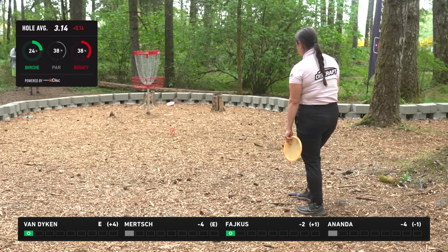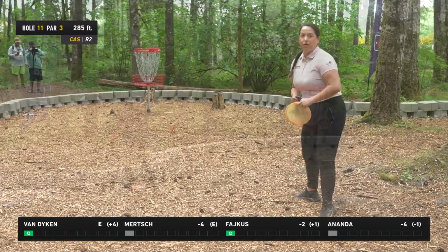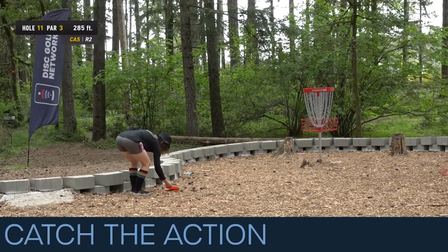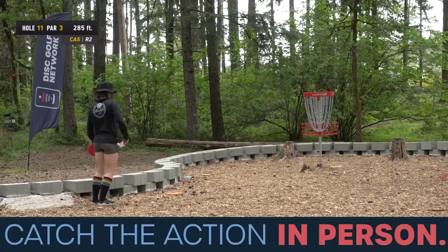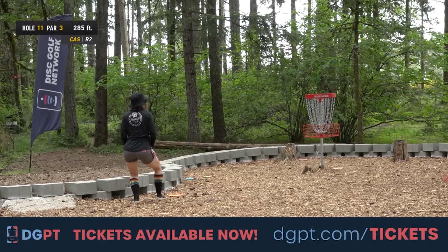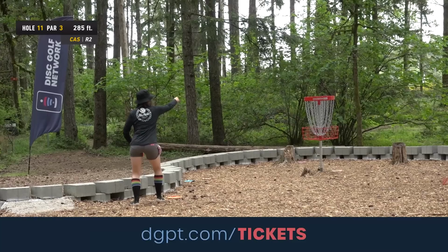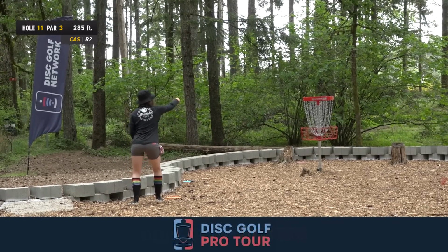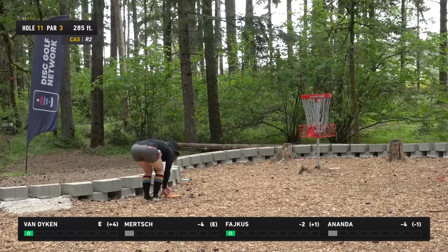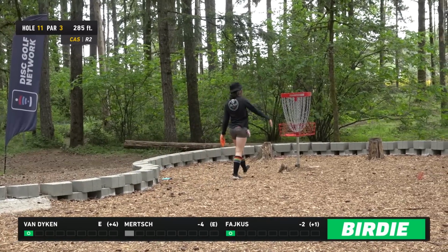Oh, what? Did that just bounce off the top of the wall and back in? I couldn't quite tell what that one did. It looked to me like it was going over the wall. I don't know. Yeah, it kind of did look like it was. Maybe it wasn't OB, but Vanessa certainly getting lucky to stay in bounds there. Nice birdie for Sai.